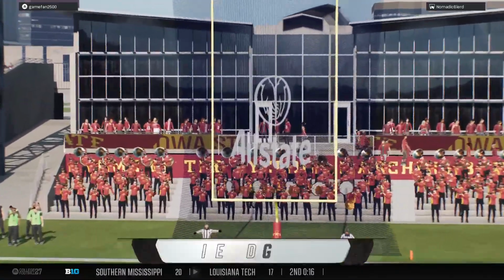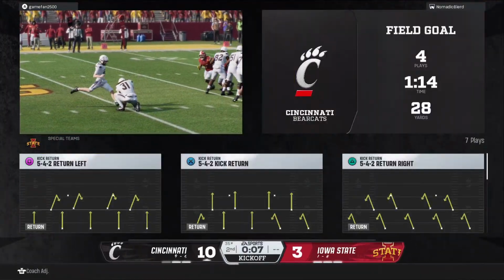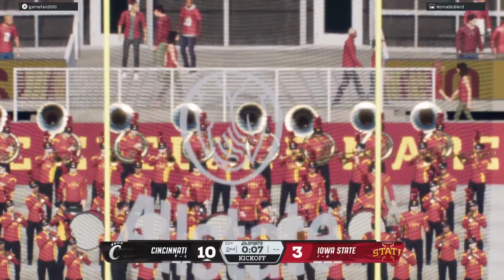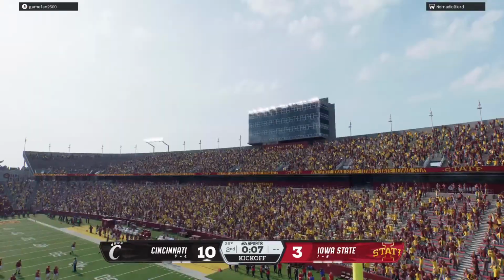He boomed it through, a 50-yard field goal, showing off that powerful leg. How about it? 50-plus, no problem. Big leg, nice accuracy. That's a big-time kick for this young man.